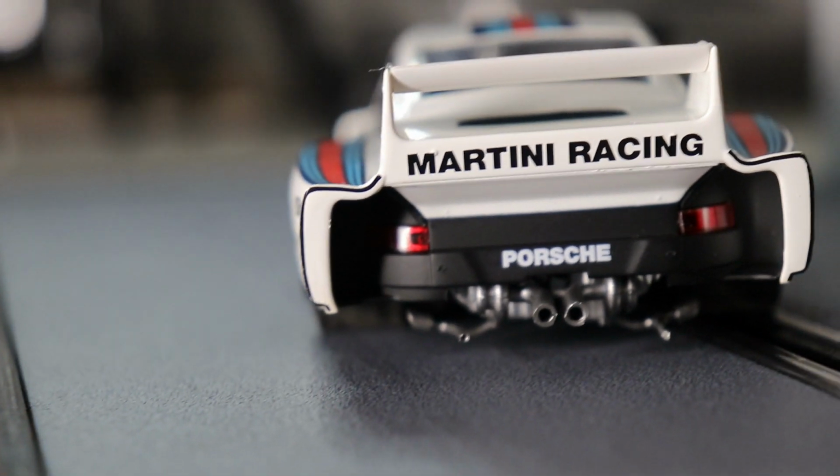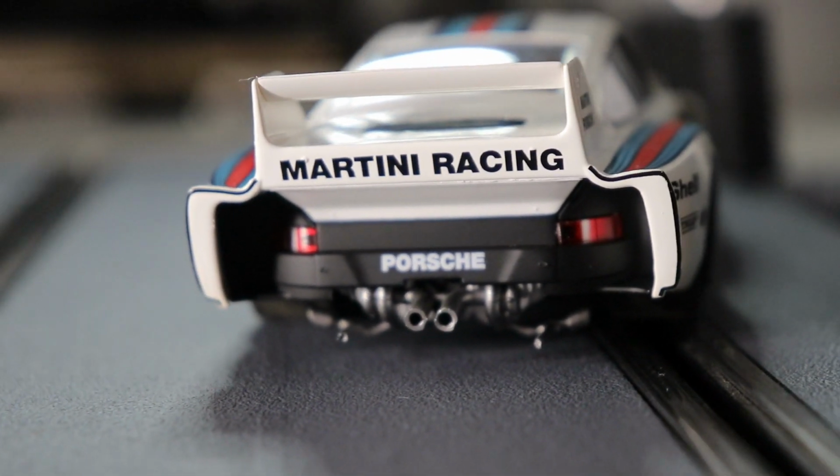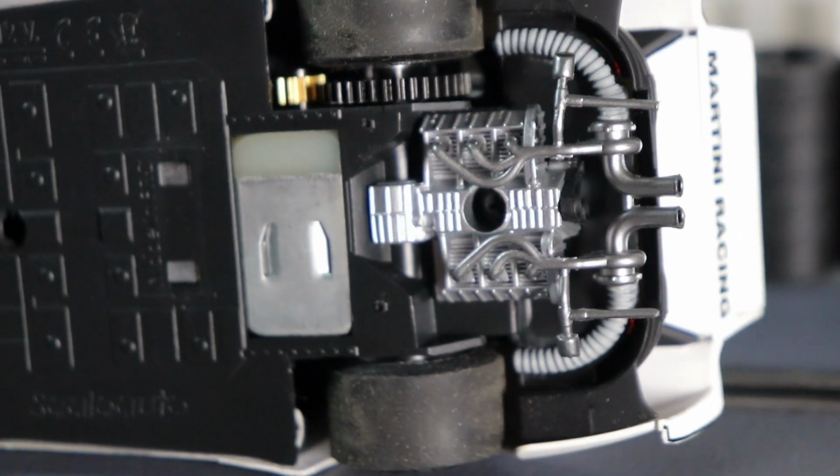Now, Scale Auto, if you haven't got one, definitely grab one. Becoming quite collectible here in Australia, definitely. But around the world, you check the prices and they do go up and up. Now, this is part of the Home Racing series. Scale Auto did a couple of different series. This is part of the Home Racing series. You can tell by the box art, actually says Home series.